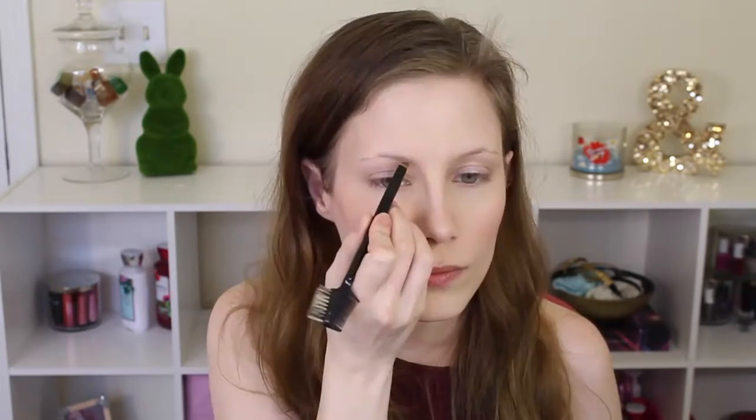Alright, now that our face is done, I am moving on to the eyes, and first I am taking care of these eyebrows. So for my eyebrows, I'm using my Anastasia Dip Brow in Blonde.